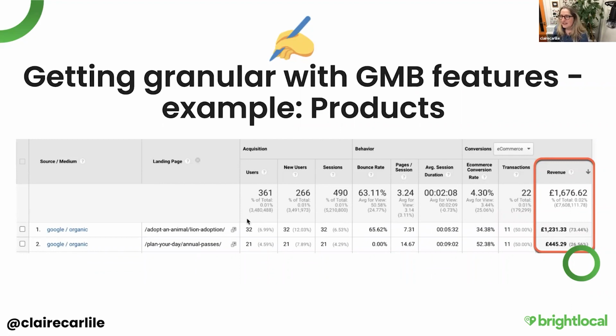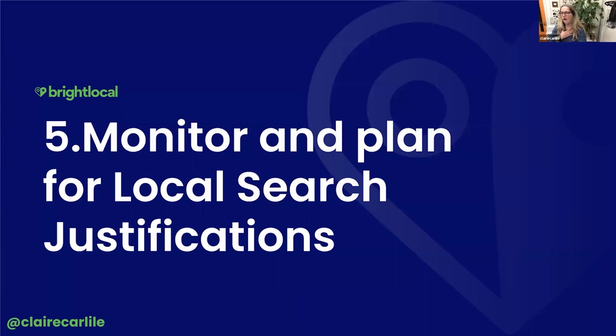Another thing is, it allows us to get very granular with our data. So rather than saying we have this many clicks from business profile to the website, we can say we have this many clicks from this product, from this different product, from this post, and anywhere else that we can link from. Oh, number 5, we can monitor and plan for local search justifications.